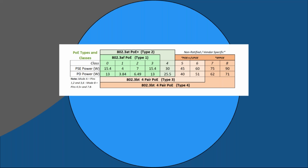Well, this says, hey, if we're going to give you 60 watts, we're going to need to send power on all 4 pair. You're still sending data on 2 pair, but now you have power going out. So this is the PoE Plus or 802.3 BT would be up to 60 watts. Now we have the 802.3 BT, which is a type 4 up to 90 watts. And that's what the standard is for 802.3 BT.